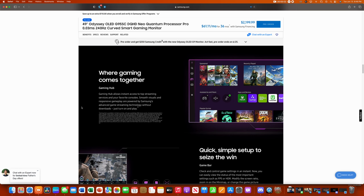There's going to be the Gaming Hub, which is like a marketplace for you to have Xbox Game Pass, GeForce Now, Luna, Twitch. So all those you can play streaming if you're more into streaming.